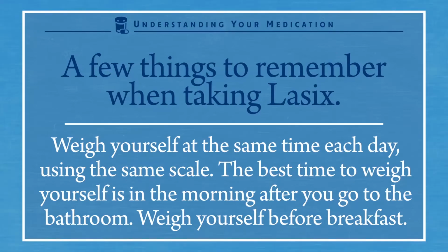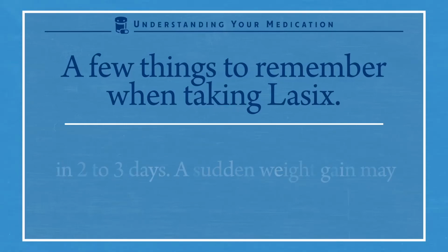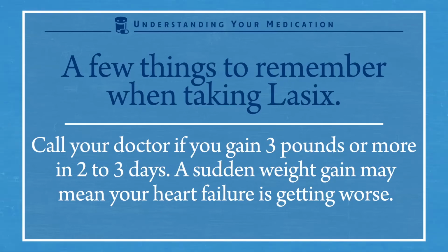The best time to weigh yourself is in the morning after you go to the bathroom. Weigh yourself before breakfast. Keep a calendar next to your scale. Write down your weight each day and take this log with you when you go to the doctor. Call your doctor if you gain 3 pounds or more in 2 to 3 days. A sudden weight gain may mean your heart failure is getting worse.